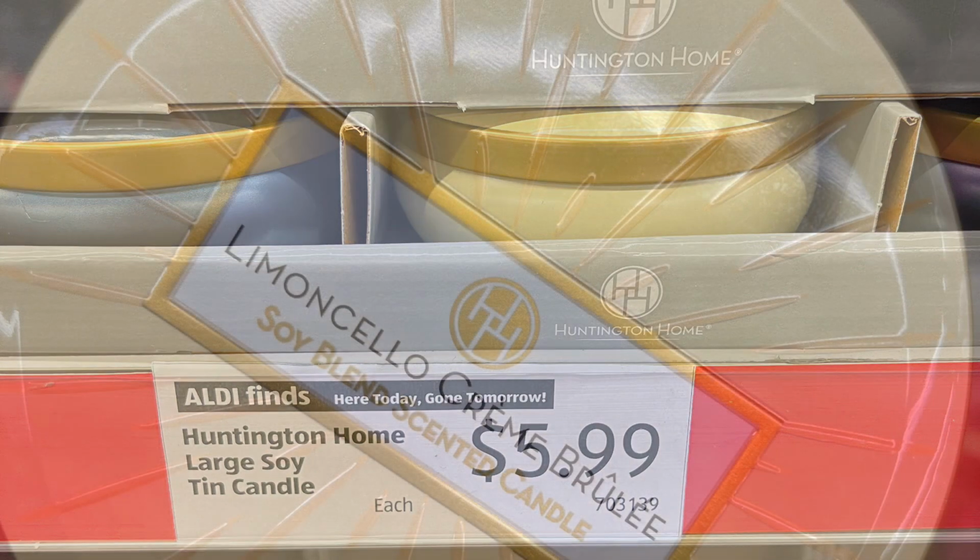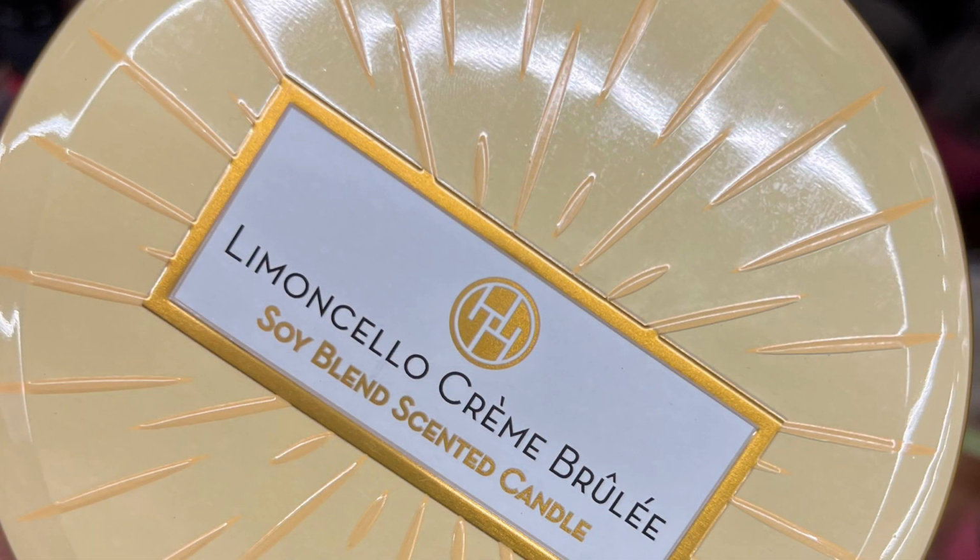Some of the candles that show on $5.99 were on sale for $1.49. I don't know when these candles came out. I don't know if these are new or what they are. But I was at the one in Waco, and I'll have a little walkthrough of the Waco store too, hopefully today, in combination with today's video or something like that.